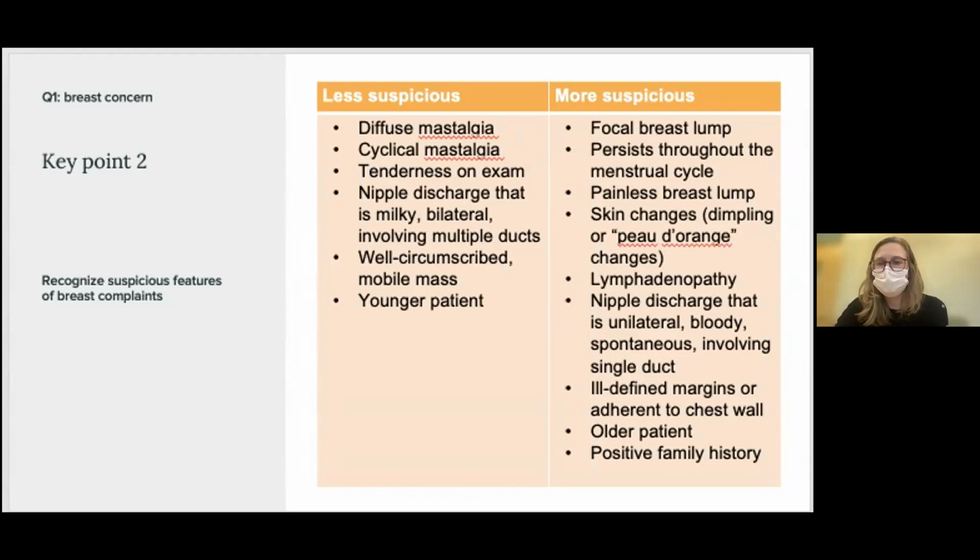And I was surprised to learn, in working with patients with breast complaints in the women's clinic, that nipple discharge is not always a flag. Physiologic galactorrhea or nipple discharge can be milky, and nipple discharge that is bilateral and involving multiple ducts tends to be less suspicious than nipple discharge that is unilateral, bloody.